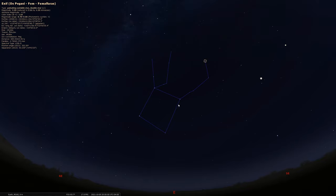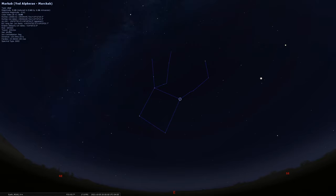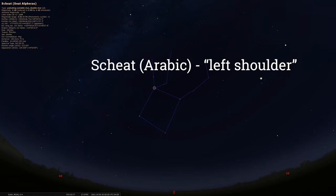As we continue down to the square, some of the brightest stars in Pegasus here, we'll go right down here to this top right corner as seen in this view, and that's a star called Markab, and Markab is Arabic for the saddle. It sits where the saddle would be if you were riding Pegasus. We go to the top left here, and we have a star called Shait, and Shait possibly means the left shoulder of the horse.